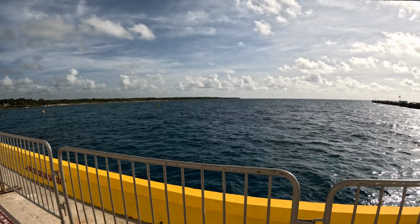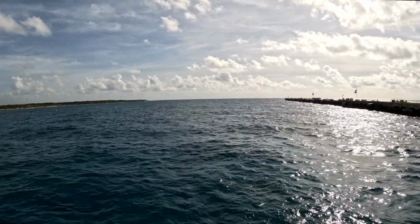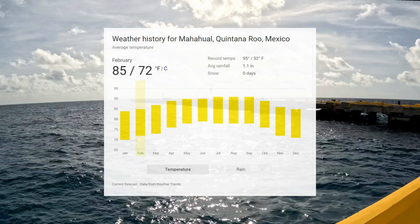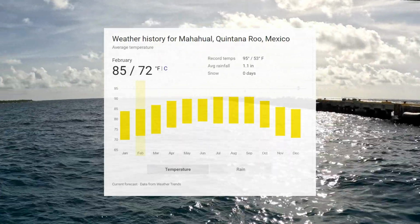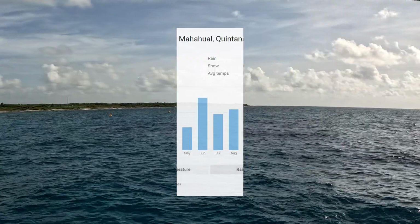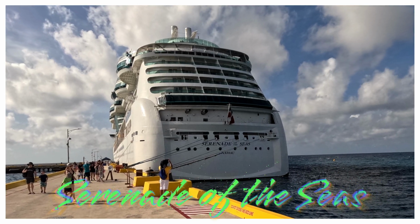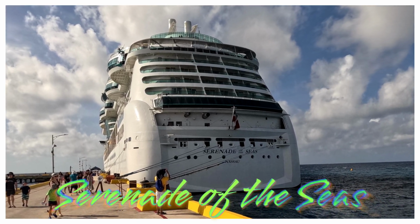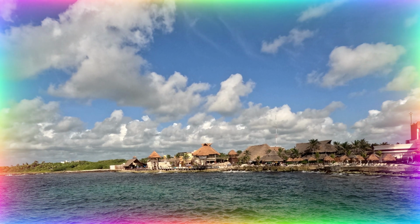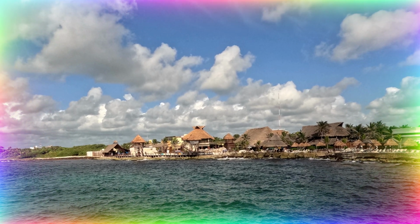The first thing we noticed was the beautiful skies and shoreline. You can expect temperatures in the mid-80s. The coolest months are November through February. The lowest times for rainfall are February through April. There's our cruise ship, the Serenade of the Seas. This was our first time in Mexico, and we were super excited to start our adventure.